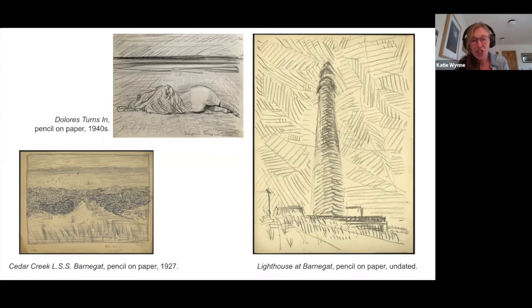And so in addition to this sketch, which I think is wonderful at the way he fills in the sky with this fractured mark making, we also have oil paintings and things in our collection as well, where he revisited that again and again.